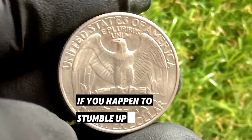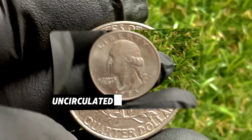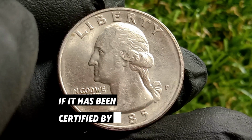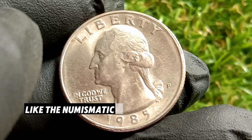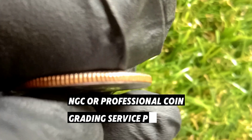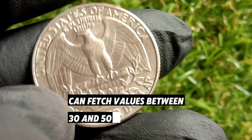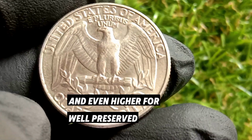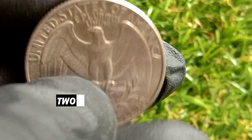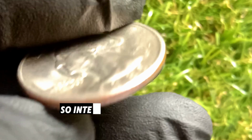If you happen to stumble upon a 1985P Washington quarter that is in pristine, uncirculated condition, it could be worth much more, particularly if it has been certified by a grading service like the Numismatic Guarantee Corporation, NGC, or Professional Coin Grading Service, PCGS. Coins in such excellent condition can fetch values between $30 and $50, and even higher for well-preserved specimens. Now, before we wrap up, let's take a moment to reflect on what makes these two Washington quarters, the 1972D and 1985P, so interesting to collectors.